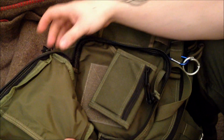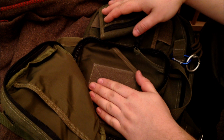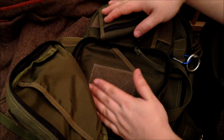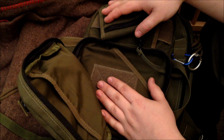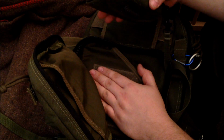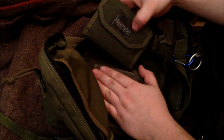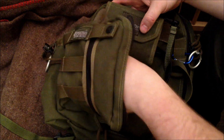So this pocket folds out nicely. Now you've got your Velcro there. The Americans have this CCW thing, don't they? Any Americans watching, you'll know that. Obviously in England we can't have that. It'd be nice if we could, although we don't need guns, so probably wouldn't. But you can attach other stuff to this. I've got a couple of those Velcro hook and loop pouches for this new pouch I got the other day, and they'd attach nicely on there. But to be honest, you've got a pocket there, a pocket there.